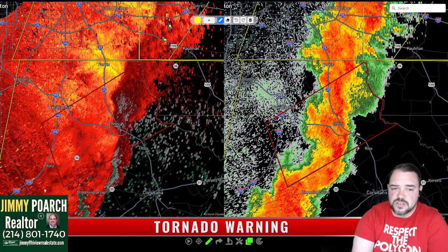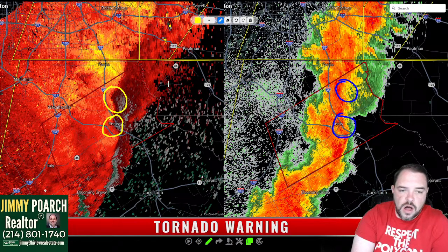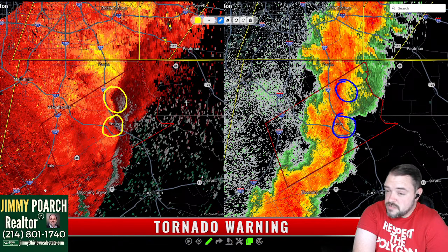Something to be concerned about here is kind of this notch associated with this area here. Let me actually use a different color there so it'll show up better. So that area, because you can kind of see, right, there's something there. So that is an area to be watching for sure. And then, of course, the circulation that we've been watching in the Ennis area as well. That bears watching too. All of this moving to the east, northeast at about 50 miles per hour. That is booking it for a storm.